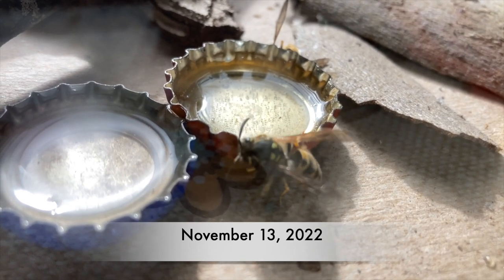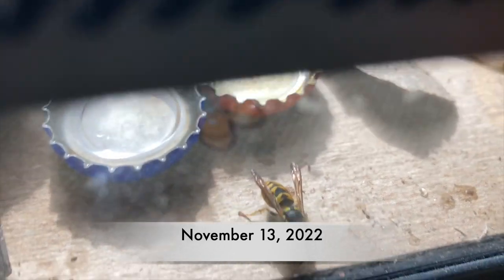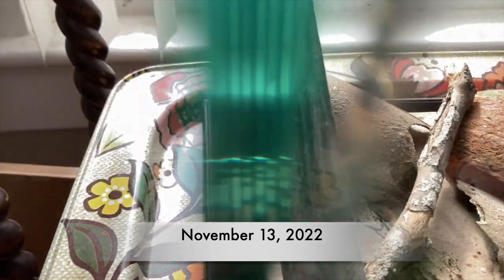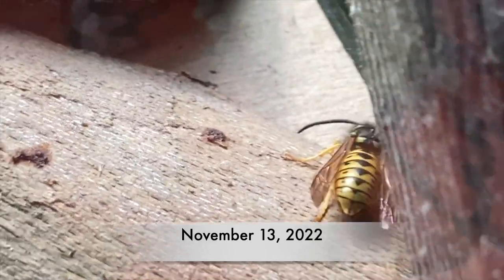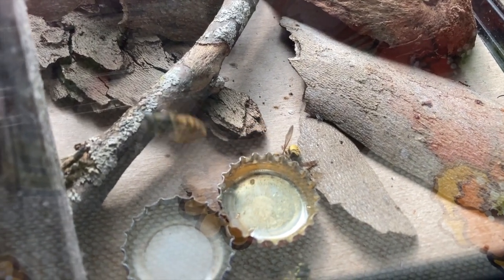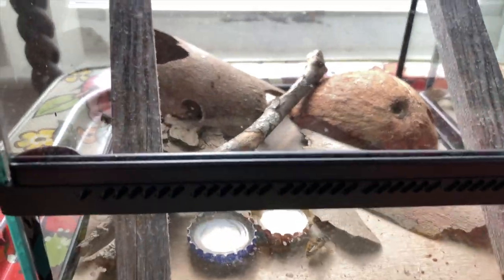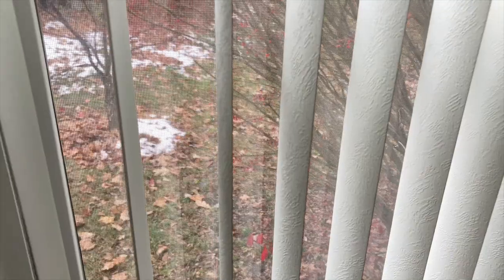November 13th, 2022, Vespula Germanica habitat. Active today. We still have at least four wasps alive in this habitat. One died overnight. But there's still three females and one male at least. This is the male. And here's the females. They're running around getting something to eat, taking the orientation flights. Getting some exercise today. Outside, most of our snow has melted off that we had overnight and yesterday. Beautiful November skies.